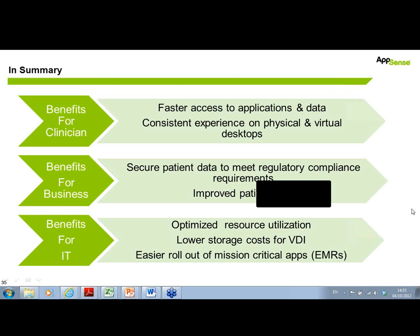Yes, so the first question we actually had come in was regarding how this exact workflow has helped with CPOE adoption.